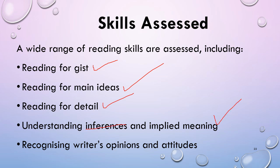Now inference and implied meaning, let me explain these two things. Inference is when you guess something from the given information. Okay, so for example, if I say that she died of a disease that was at stage 4 and it was incurable, you understand it is cancer. I did not use the word cancer, but you inferred from two pieces of given information: number one, stage 4, number two, incurable. So you know that this is the disease which is known for its stages, which are special terminology used to describe the status of cancer.